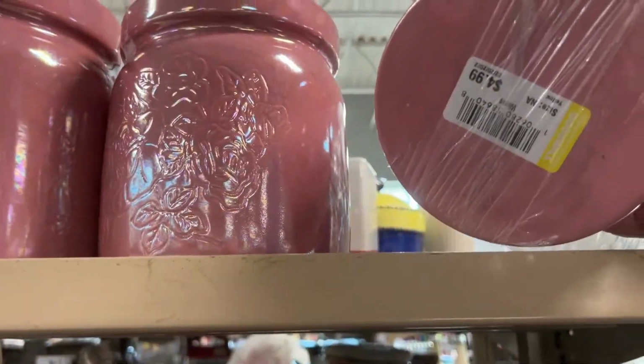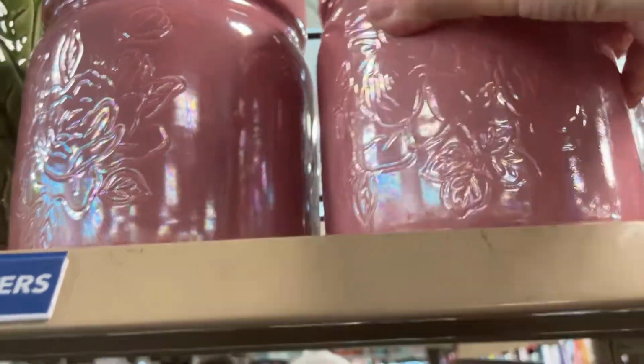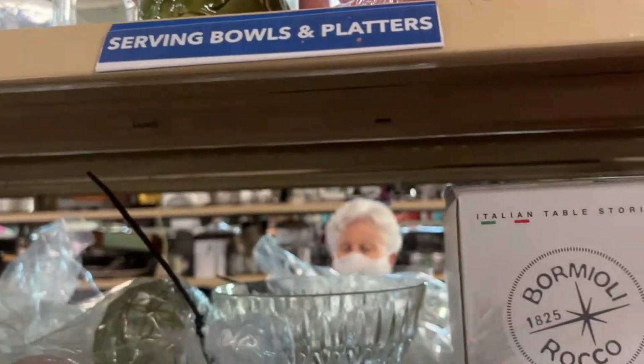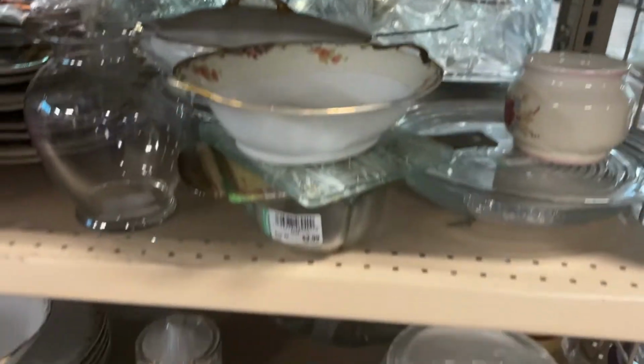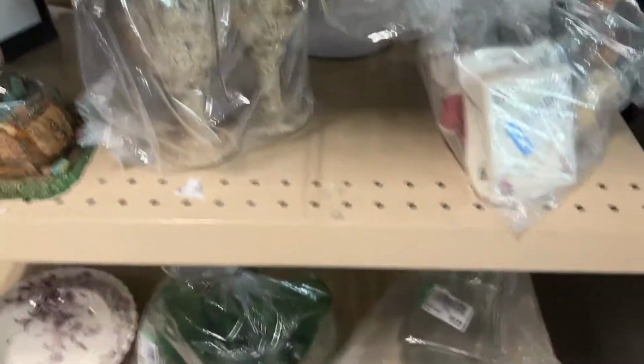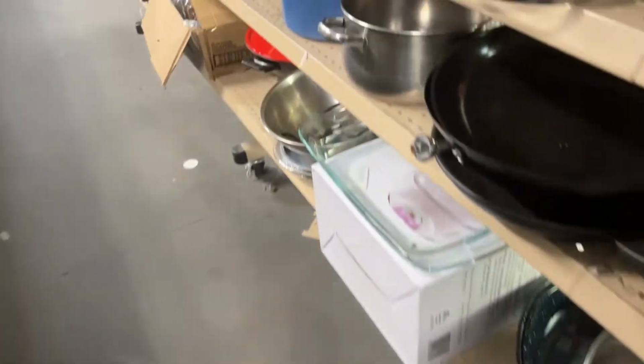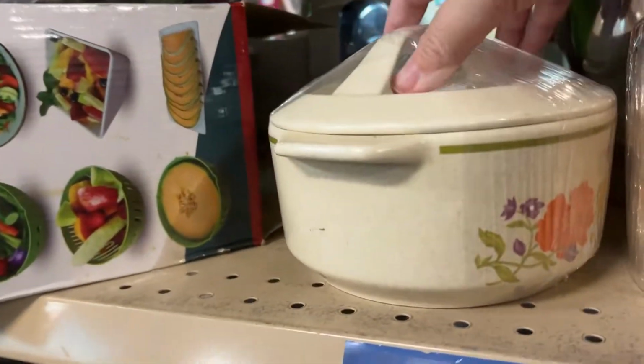Now, funny thing, so I saw these and I liked them, but they were 5, 6, and I think that one was probably 7. So I left them. But they may show up again down the road. So stay tuned to my YouTube channel to find out. Trying to squeeze down the aisle. Those were kind of cute little wood pineapple shakers.